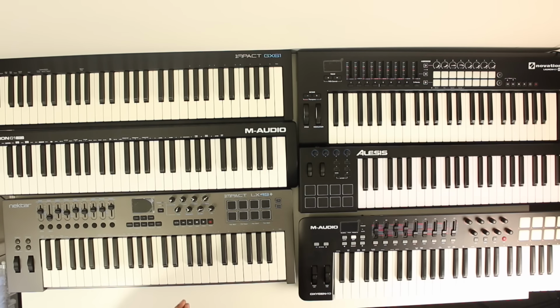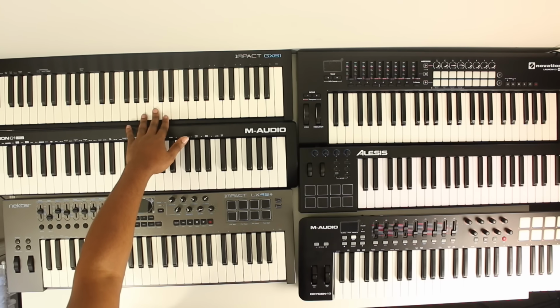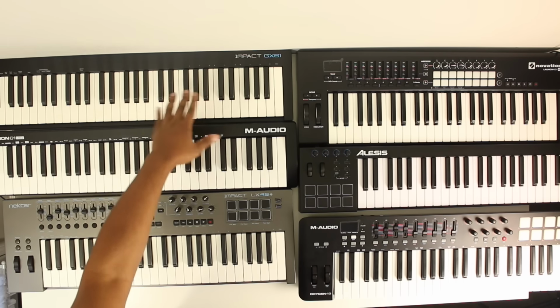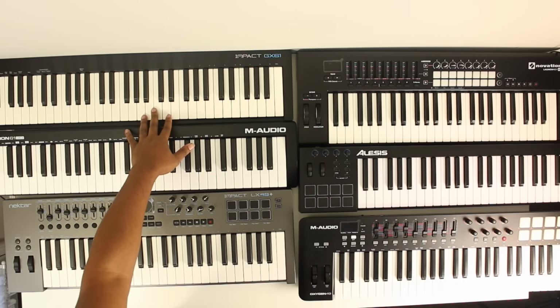So let's dig into what these boards can do, and I'm going to talk about them in pretty much three categories. We're going to talk about the software, we're going to talk about the control of them, and then we're going to talk about the keybed, and then we'll give final thoughts. So as far as software is concerned, the Nektar Impact GX61, 49, whichever one you get, pretty much the same board, just more or less keys, is only coming with Bitwig, the Bitwig 8-track software.